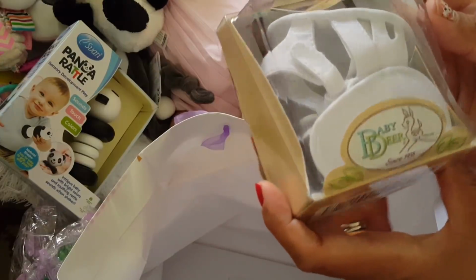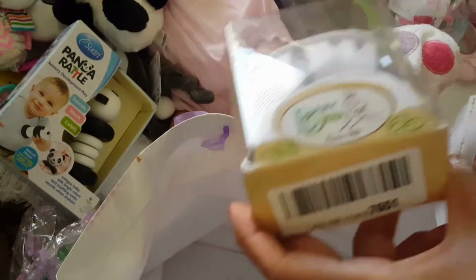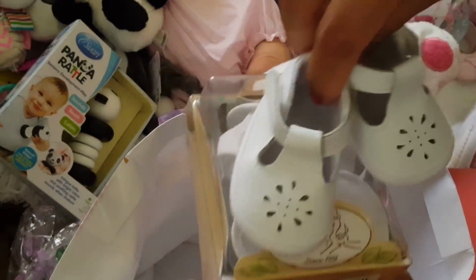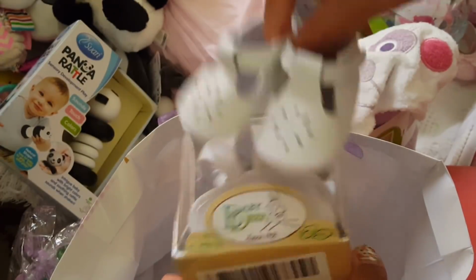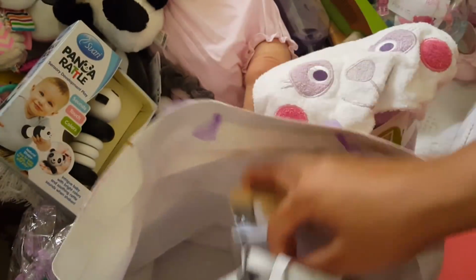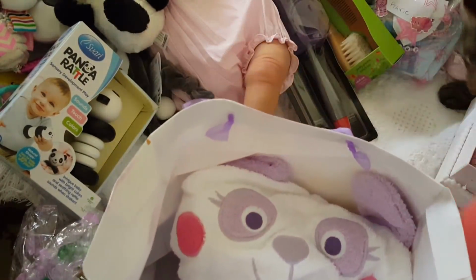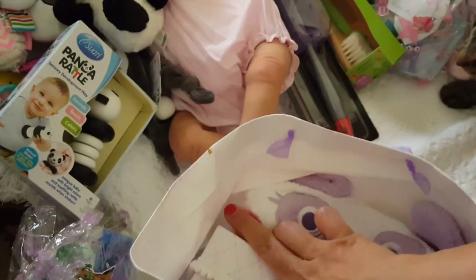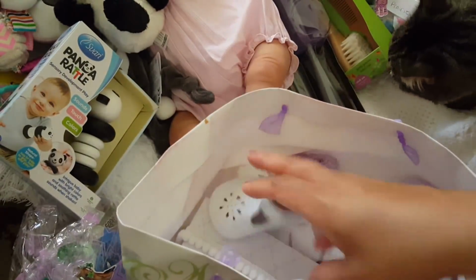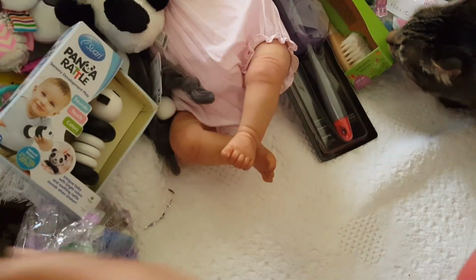Oh, and here are her Baby Deer sandals. The other shoes, these ones right here, are also by Baby Deer. So she has a pair of sandals and a pair of little shoes. Oh my gosh, I am just blown away at this box opening. Oh, Angela, thank you so much. I am going to open the other three items, the goodie bags, with the babies so they can get their special prize from their auntie.